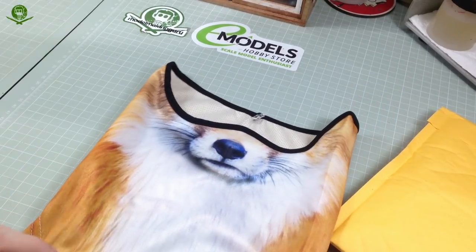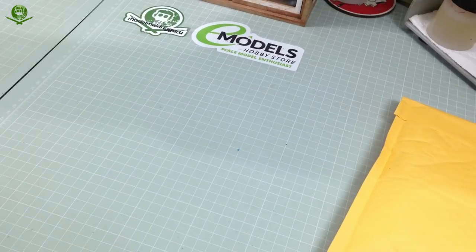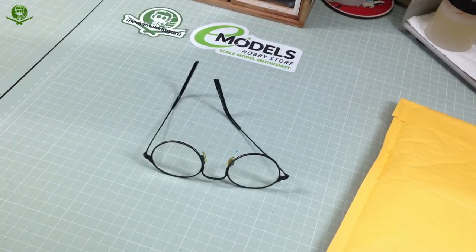Is this some kind of... hang on, oh I see, is it like a snood? Is it like a face thing? I put that over my face. Okay, that makes sense. I had to think then for a minute. Let me see if I can put it on. You can't see this. I hope it's a snood because I'm putting it on my face. If it's some kind of underwear, I've just made a right tit of myself. Let's have a look, see if I can get it on.